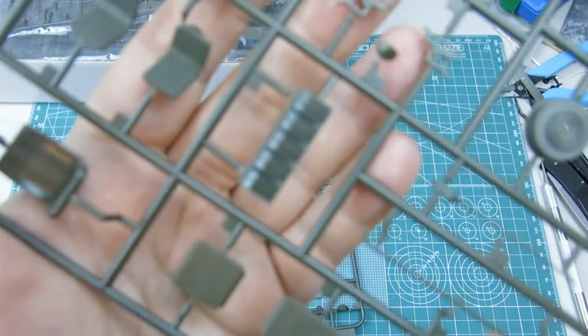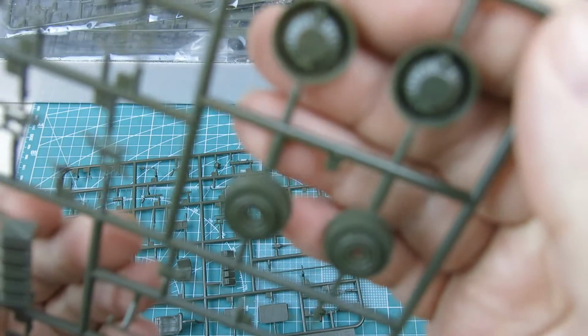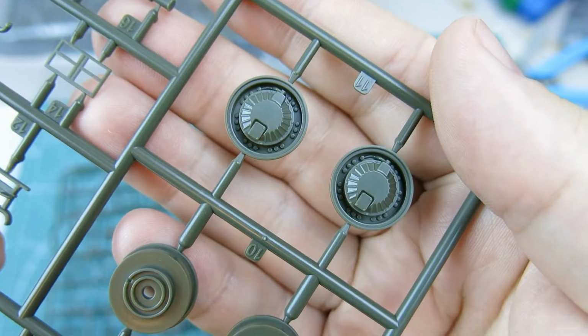Come on, camera, focus. There we go. These got to be wheel hubs, I hope. Not sure. Yeah, is that a wheel? I mean, they don't look like a normal brake drum.